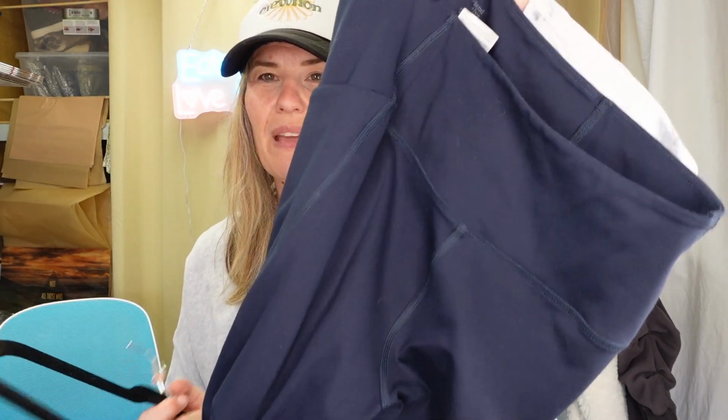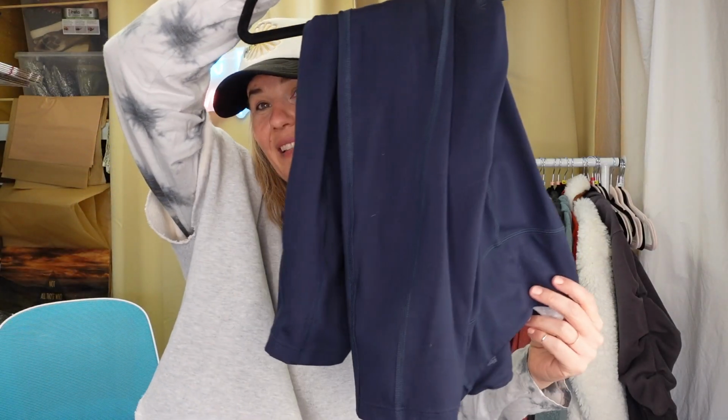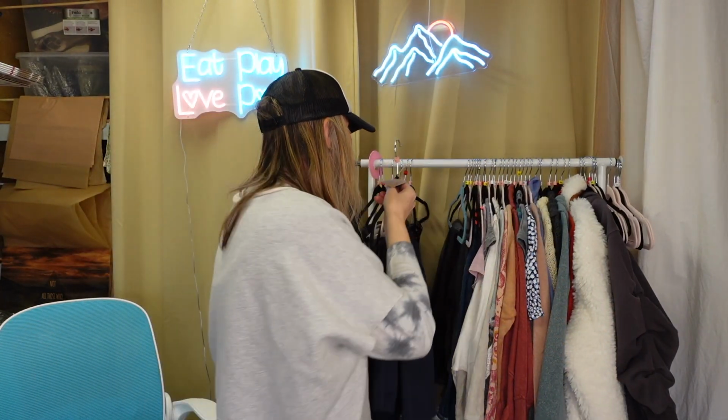These are just a really basic pair of Girlfriend Collective leggings. I also picked these up for live selling. These are an extra large. They do have a pocket on the side. They're navy blue leggings, so pretty cute, high rise.